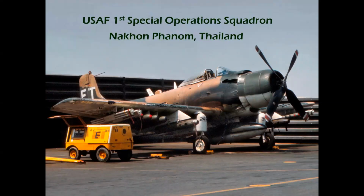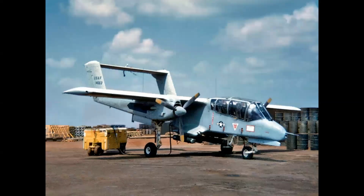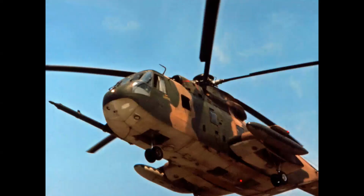It's a brute of an airplane, and it had the affectionate nickname of SPAD, named for the World War I fighter because of its relatively slow speed compared to the jets of that era. However, that slow speed was a real asset on search and rescue missions. And other components of the search and rescue mission, called Sandys, were the North American OV-10A Bronco and the Sikorsky HH-53B Super Jolly Green Giant.